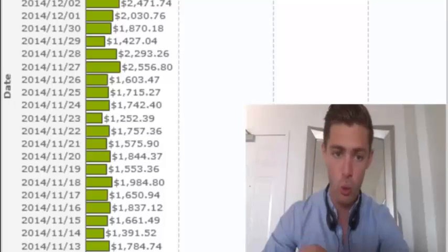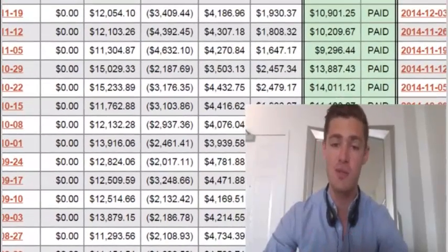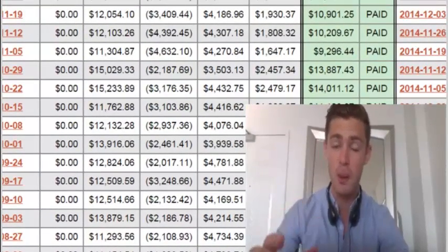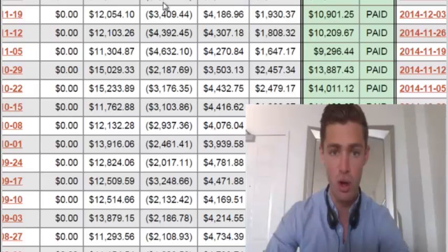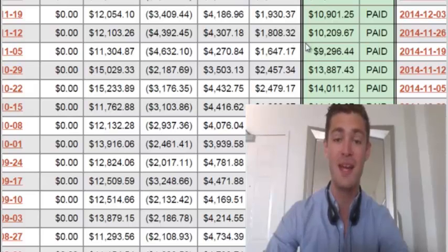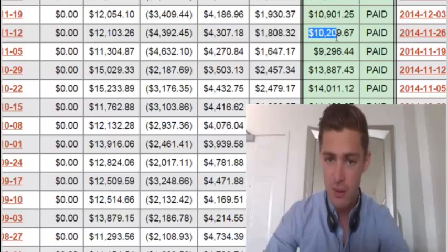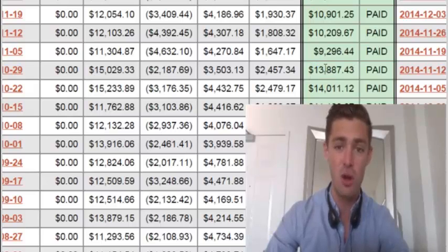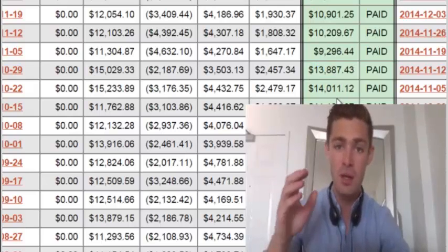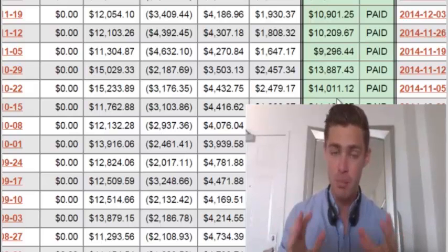Now, I've got a whole bunch of stuff to show you right here. What you're seeing on the screen now is actually paychecks. These are real paychecks that have been paid out directly to me. Each row, or column, whatever it's called, the horizontal one, is a week. So you can see this week, $10,209, $9,200, $13,887. This is coming in every single week. And remember, this is coming in for free without spending any money at all.